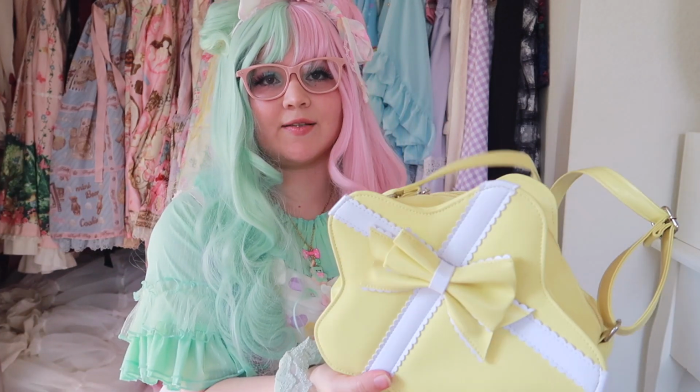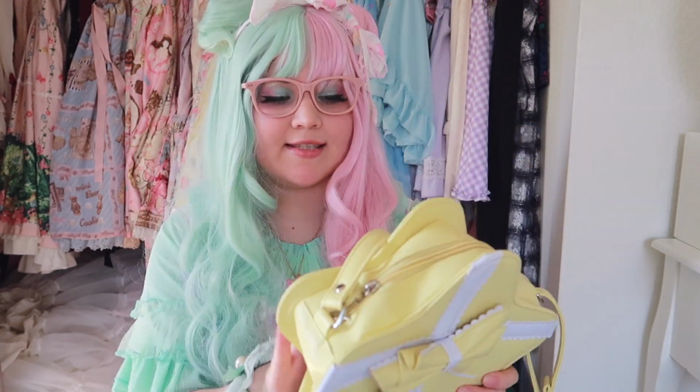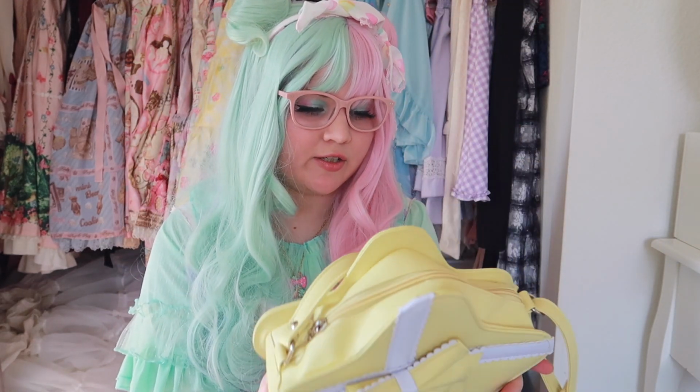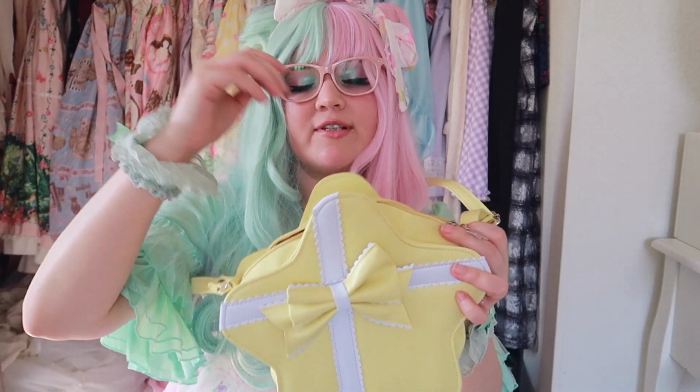So next is this Loris bag. It is a yellow, cute, like a gift wrapped. This is made with that really good, plasticky material. It is a little bit hard to open because it is shaped like a star. You have to have it sticking upwards, that's all. I'm gonna go ahead and give this tier A because really there's nothing wrong about this bag.